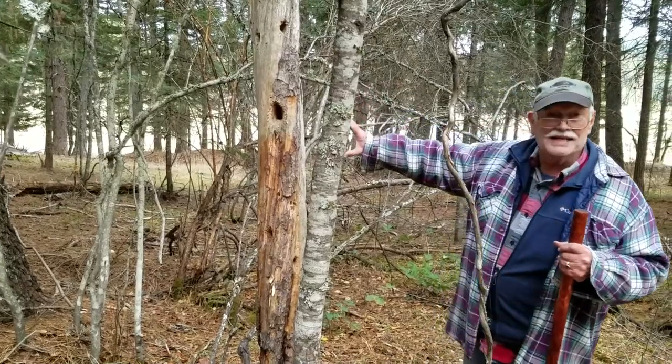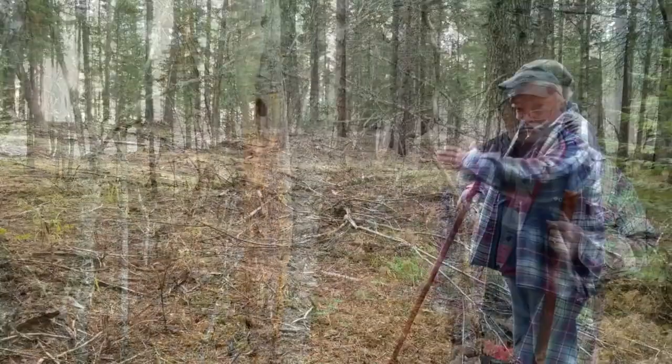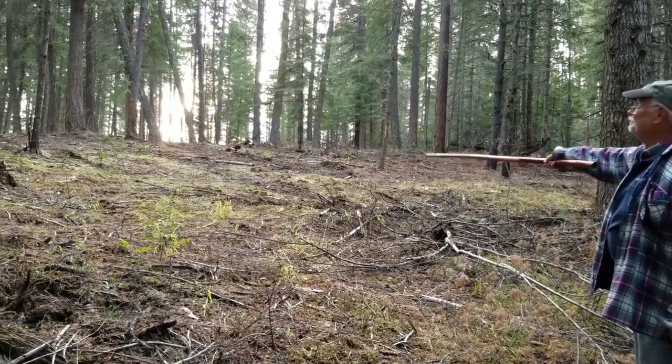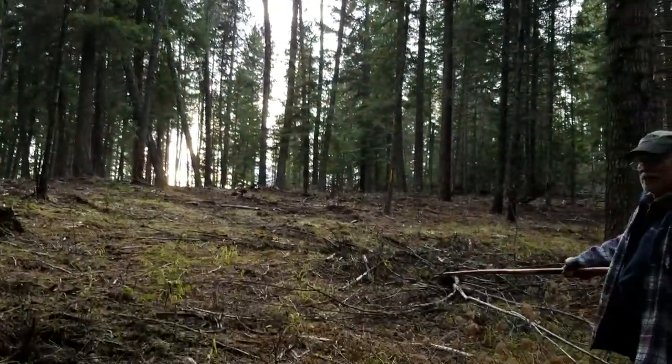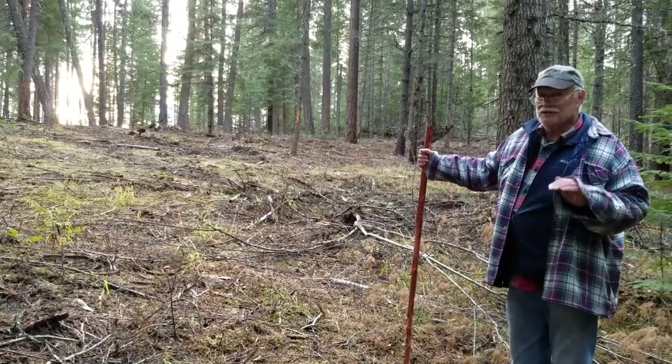So you leave these standing, because if you knock them down, they're not forest habitat for wildlife. Looking up from the little draw, you can see all through the forest how we've cleared it up. We've got spacing in the canopy. The fire hazard is reduced down to almost zero. And this is going to make a very, very healthy forest.